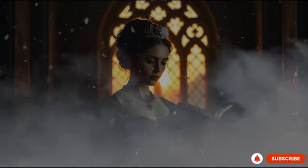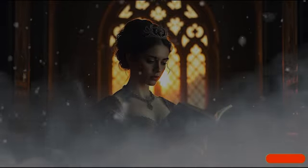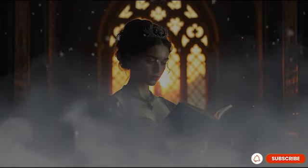You look toward the small window again, where the light has grown stronger. The snow outside gleams softly, and the cold seems less threatening now.